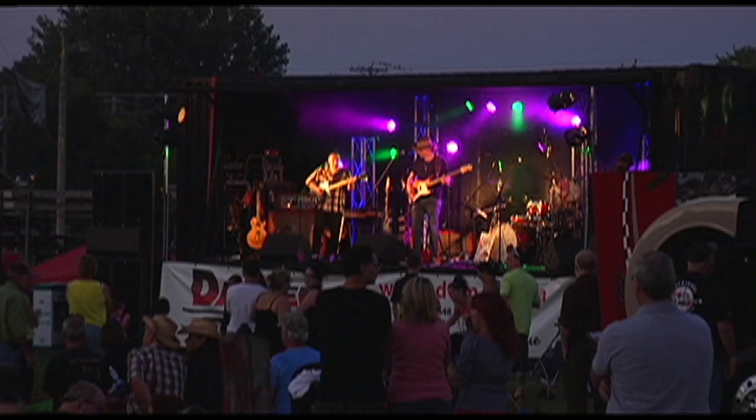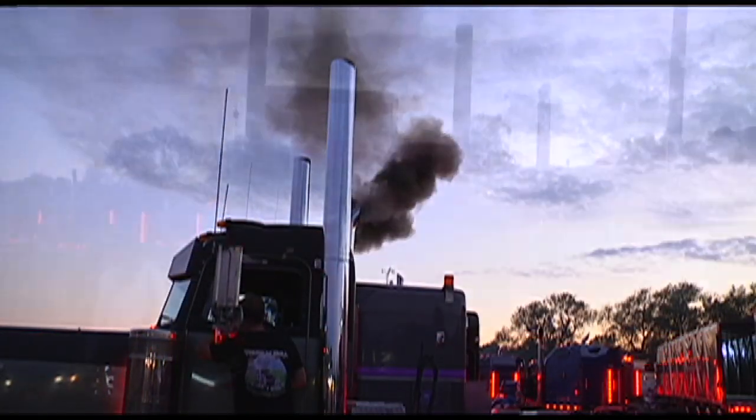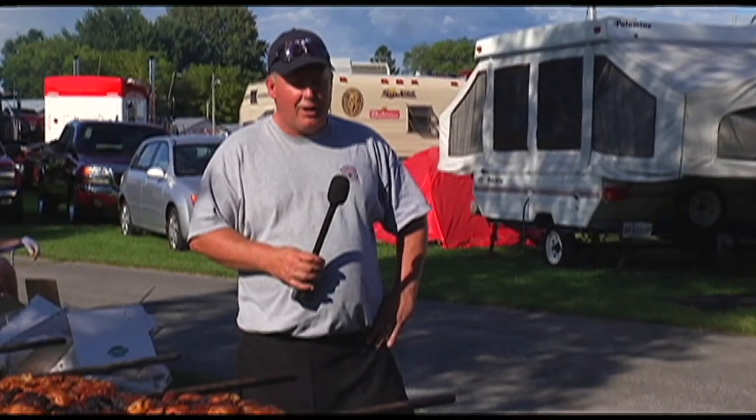Last year was the first year here in Bedford, and we raised up to $21,000 last year for the Heart Foundation. Come on down and enjoy it. It's a beautiful, beautiful cause and a beautiful province. Come and see us.